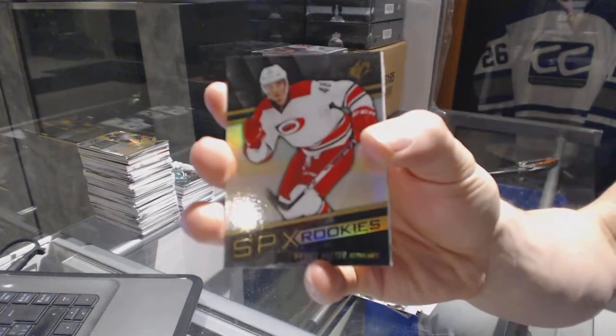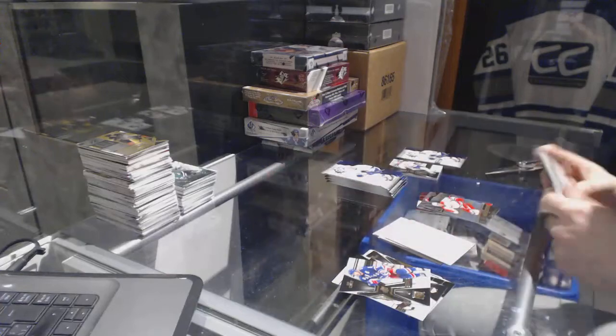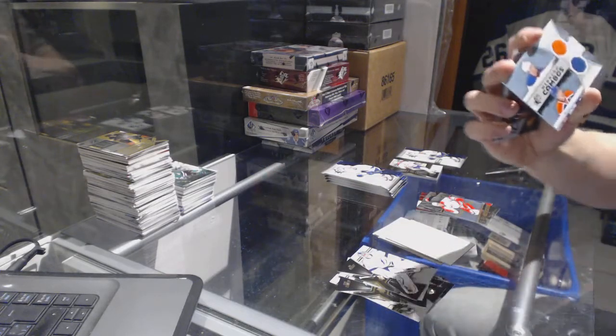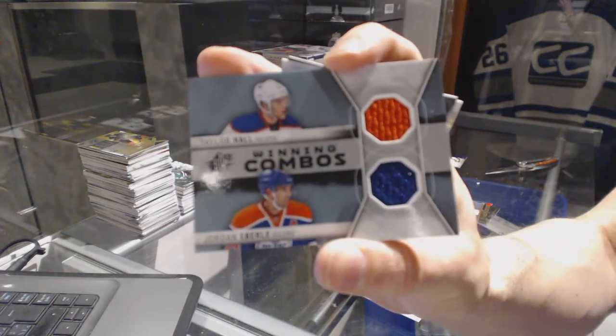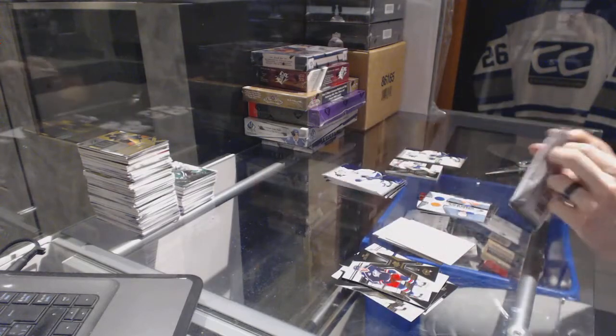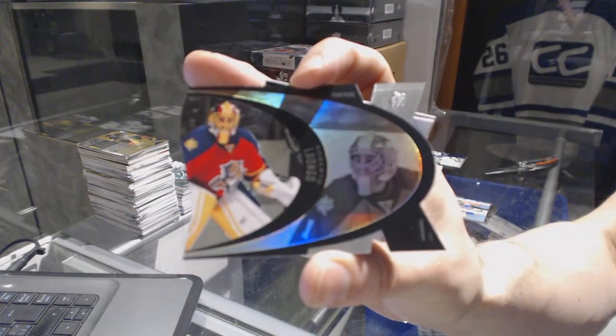Rookie for the Carolina Hurricanes, Brody Sutter. Winning combos for the Edmonton Oilers, Taylor Hall and Jordan Eberle. Taylor Hall, Jordan Eberle. Retro die cut for the Florida Panthers, Roberto Luongo.